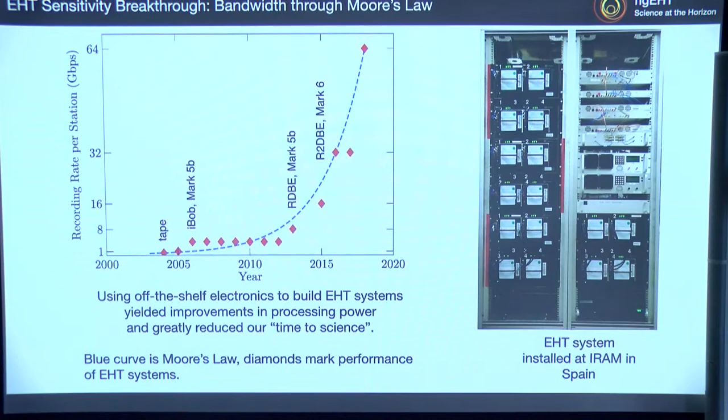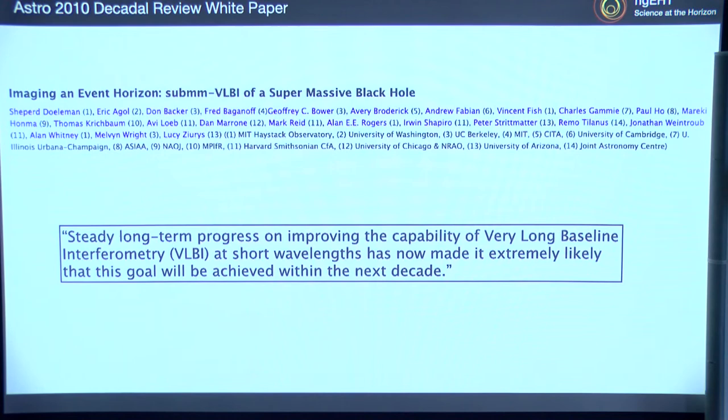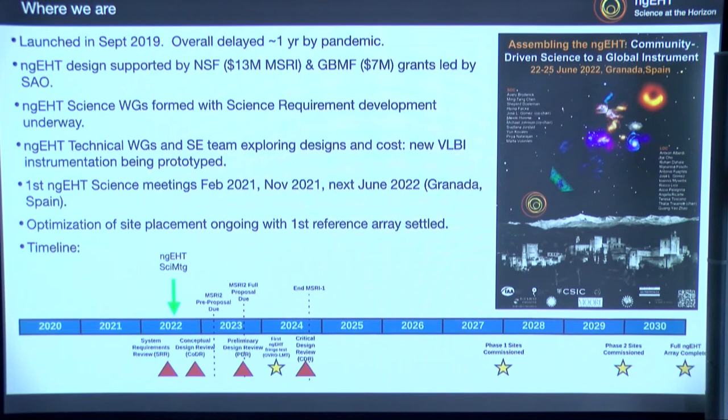Now, in 2010, we wrote a decadal review white paper. We said we were going to image an event horizon. We are pretty sure where these sites are going to go. So the timeline here is that our next science meeting is here. We're going to go through a series of design reviews and a full proposal is on deck for September of 2023. I'm happy to answer any questions.